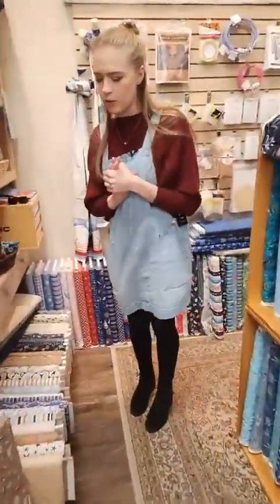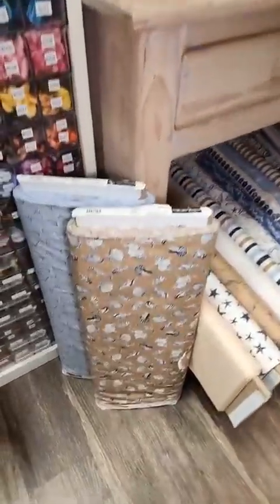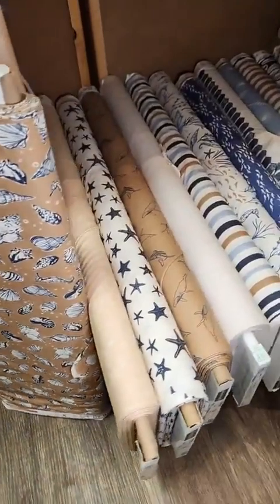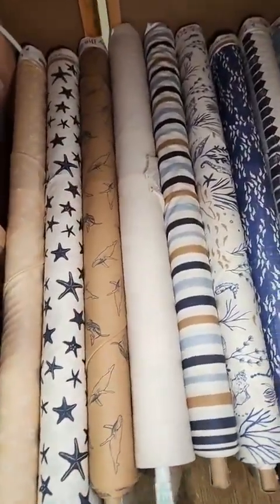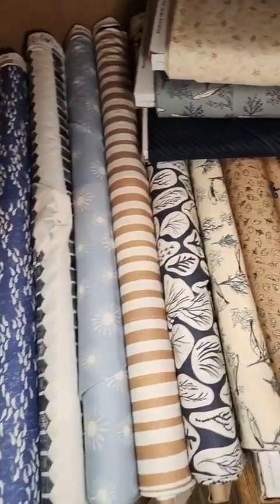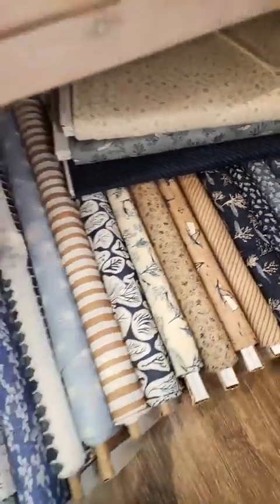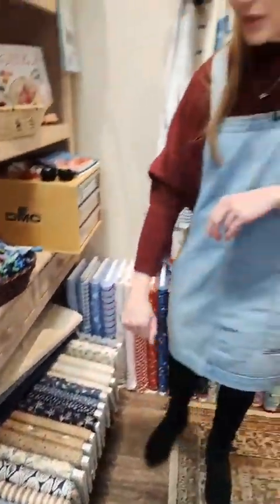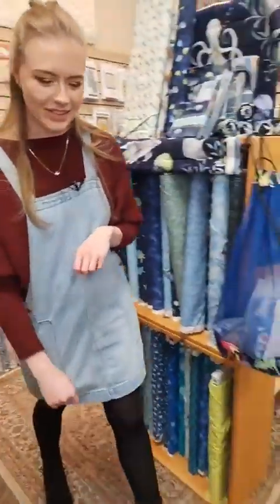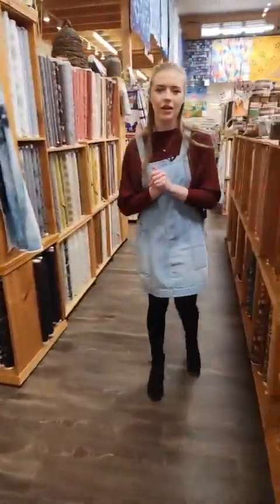We just got a brand new ocean beach themed fabric. It's called By the Sea. It's by Paintbrush Fabrics. Really nice color scheme they've got here with a really simple, minimal look to it. Sort of that tan and blue look. It's really, really nice. So then we'll work our way back up front here.